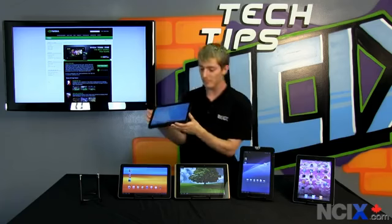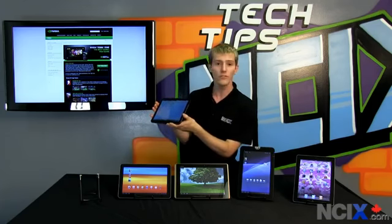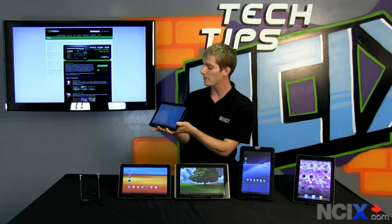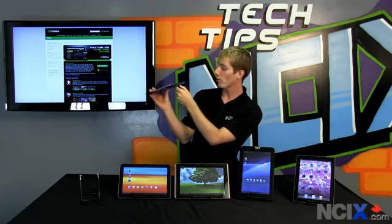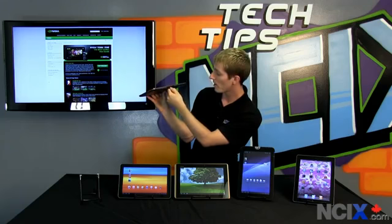So this is the Android experience device. It has all the features you've come to expect with the 3.1 update. It includes support for micro SD expansion. You've also got your micro HDMI out on the bottom.